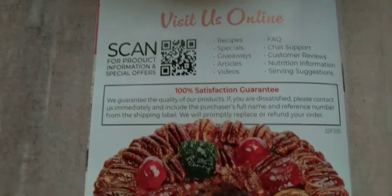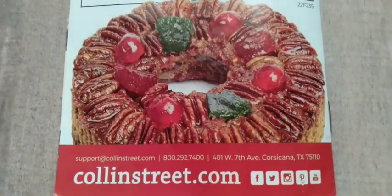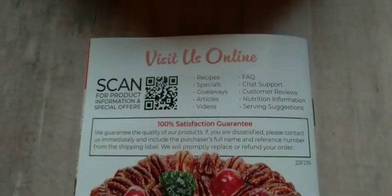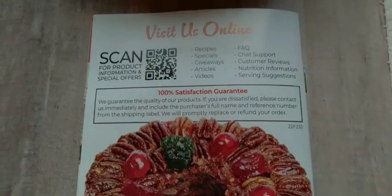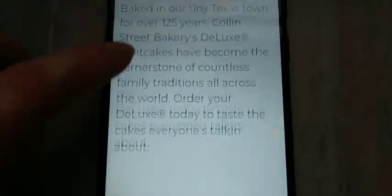You can visit them online. And they have a 100% satisfaction guarantee. And they're on social media also. Give them a like. I'll provide their likes page in the comment section below. I love my fruitcake. So be sure to visit them online and say hi to them.